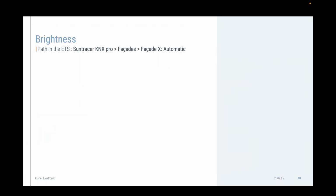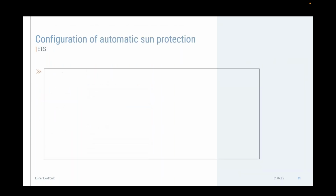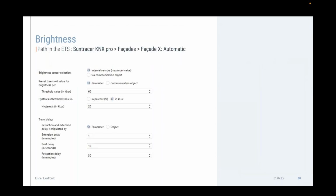The brightness parameters are shown in the following image. We can select whether we use the internal system or an external sensor system for another threshold value. The threshold value for the brightness, for example 60 kilolux, can then be set. It is always recommended to also set up a hysteresis in percentage or kilolux. This can be selected for falling below the threshold value. There are also corresponding delay timers for brightness control, for example the extension delay, a short retraction delay or a proper retraction delay.